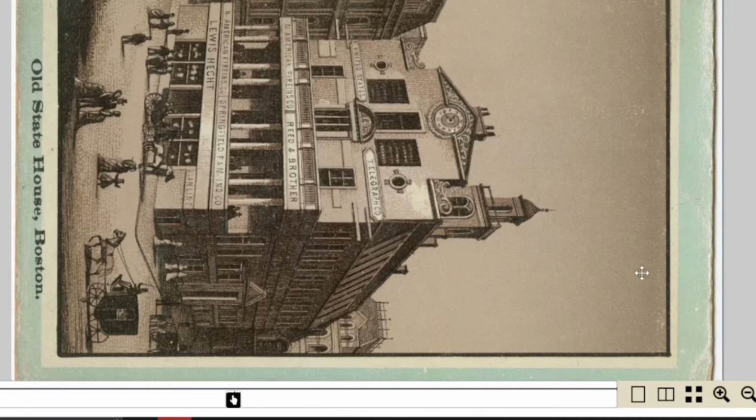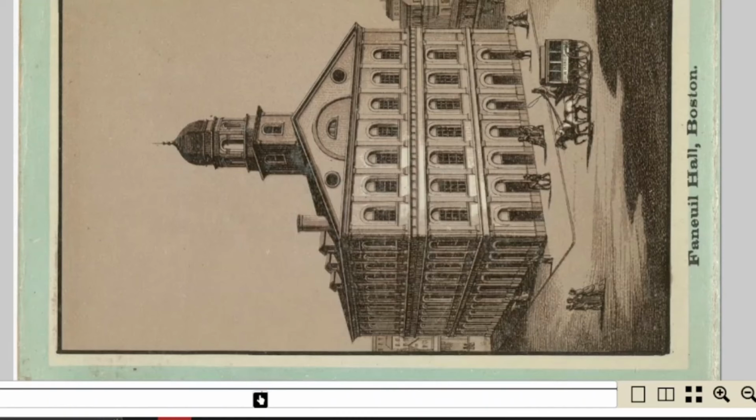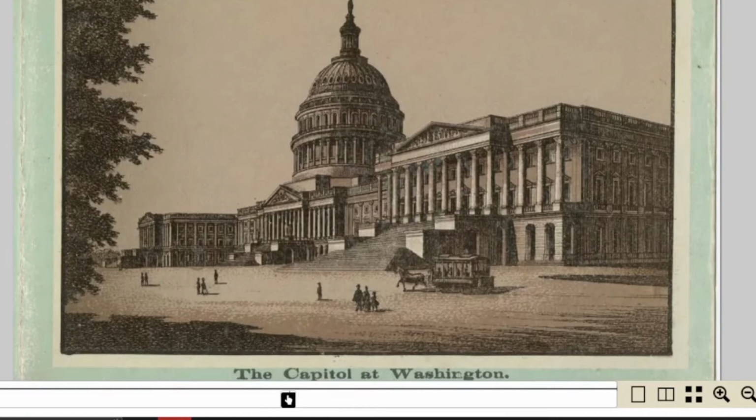There's the old State House. Everyone tilt your head to the right at the same time, and we'll suffer together. Now tilt your head to the left for the Faneuil Hall in Boston. And back to normal now. Oh, anyone else feel a bit dizzy?